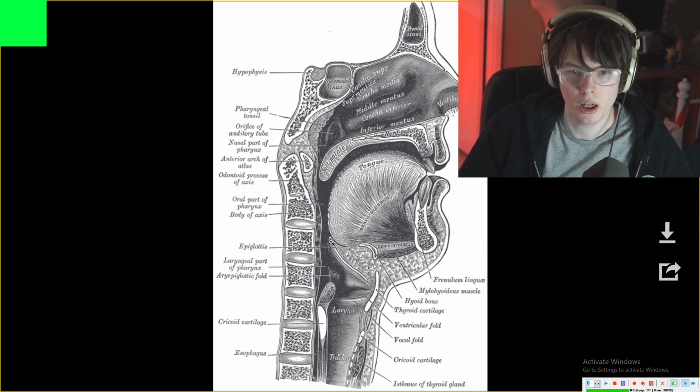And so as you sing with more air, right? As you put air out, ideally you want very little so that you don't go flat and there's not a lot of pressure.